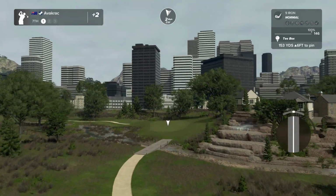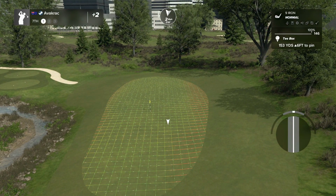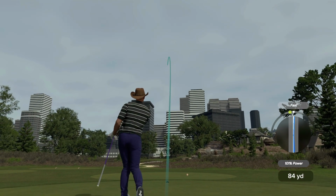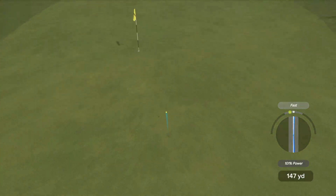All right, hole 7, par 3. Let's just go straight at it. 6 feet up. Yeah, smacking him with a 9. It's planned for a little bit of a fast on that one. I think that worked out absolutely beautifully too.